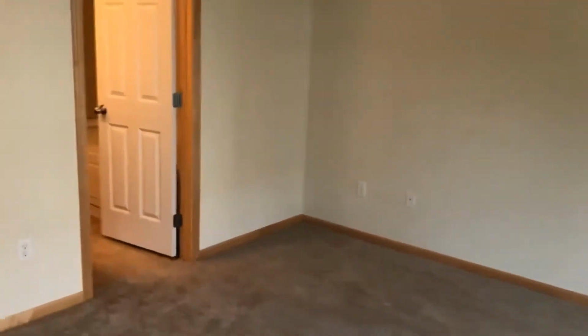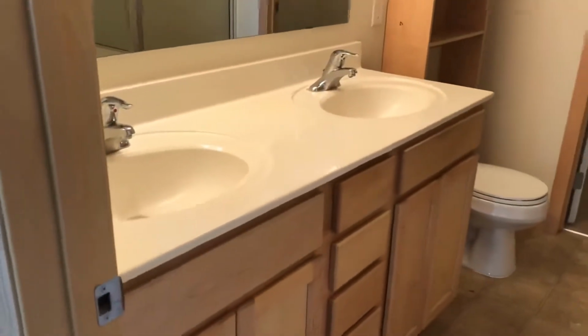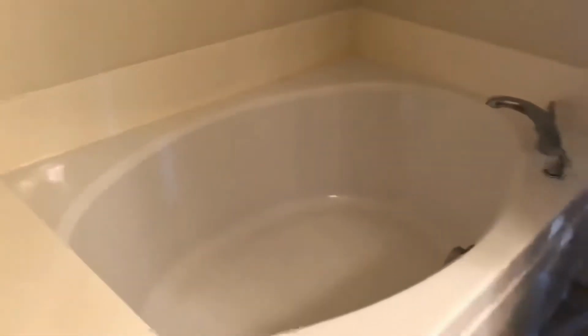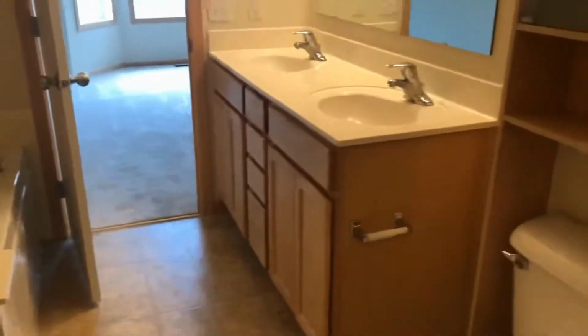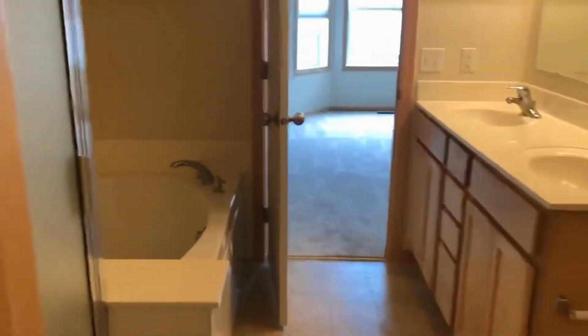The master bedroom is large and comes with an ensuite and a double vanity sink. A separate tub. A stall shower. And a walk-in closet.